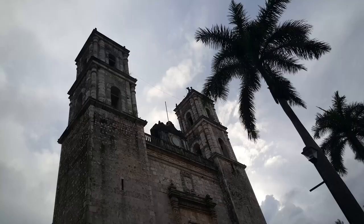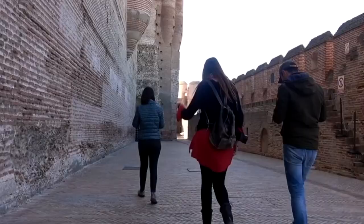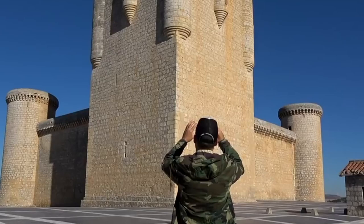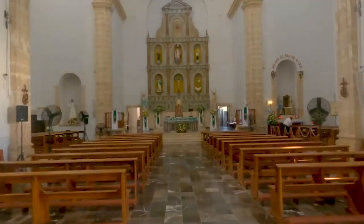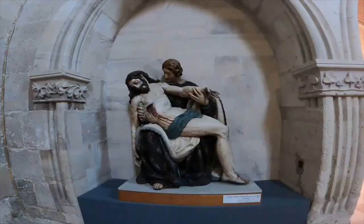Number 8. The Cathedral of Valladolid. The Cathedral of Valladolid is one of the most iconic buildings in the city. The cathedral dates back to the 16th century and is a stunning example of Gothic architecture. Visitors can admire the intricate stonework and beautiful stained glass windows, as well as explore the various chapels and altars inside. One of the highlights of the cathedral is the Retablo Mayor, a magnificent altar piece that features over 45 scenes from the life of Christ.